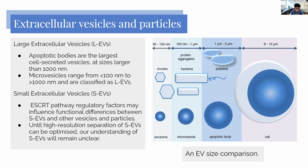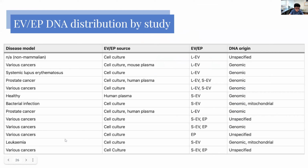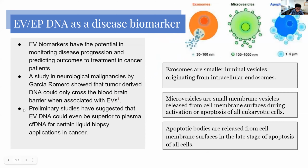This is a diagram showing a size comparison of EV subpopulations to viruses, bacteria, and platelets. This is a diagram showing large EVs, small EVs, and extracellular particles, as well as their molecular markers, origins, diameters, and subpopulations. This chart shows EV/EP DNA distribution with each disease model, their source, EV/EP, and DNA origin.